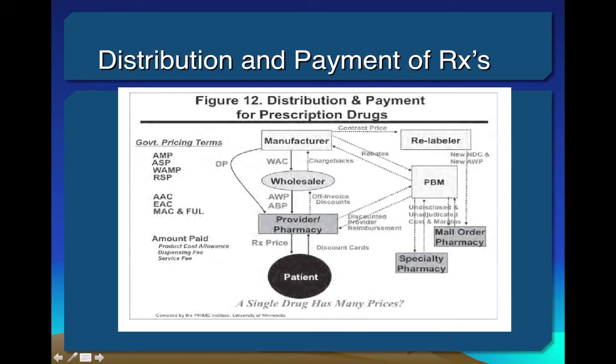What the pharmacy may purchase it for depends upon what the wholesaler gets for them, and the PBM gets discounts. Sometimes the PBMs own their own mail order pharmacy or specialty pharmacy, which is in direct competition with the pharmacy they're contracting with. So it's a very convoluted type of system.